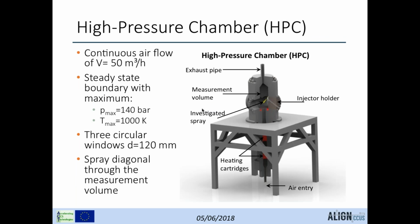This slide is showing a high pressure chamber where we are going to make spray investigations. The chamber has a continuous airflow of about 50 cubic meters per hour, and it allows static boundary conditions with a maximum pressure of 140 bar and a maximum temperature of 1000 Kelvin. The optical chamber has 3 circular windows with a diameter of 120 millimeters for spray investigations.